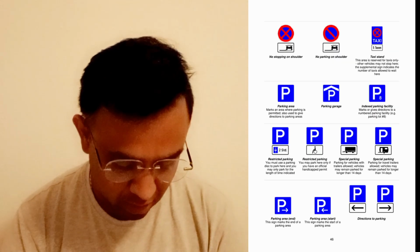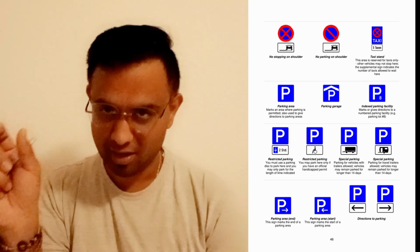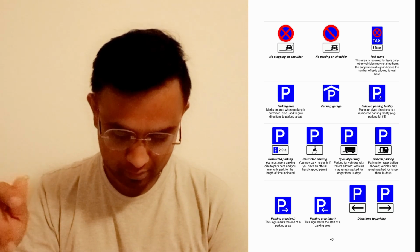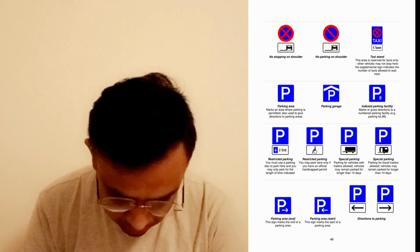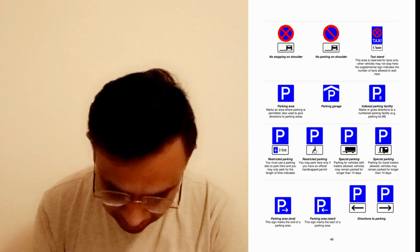No stopping on shoulder: a cross in a circle, a dash, and a car on the right hand side. So, no stopping on a shoulder. Circle with a cross: no parking on a shoulder. Not a cross, just a diagonal line, a slant.